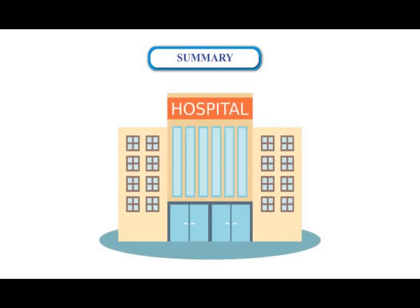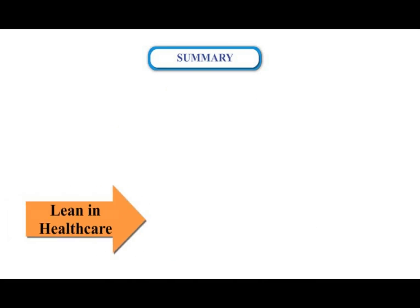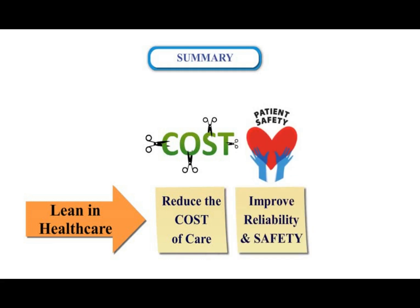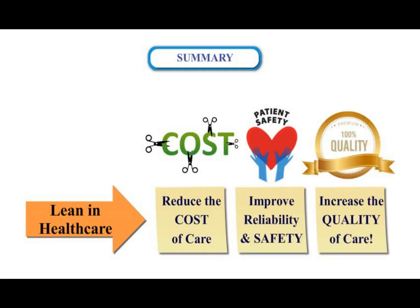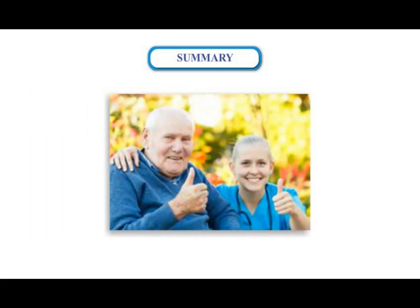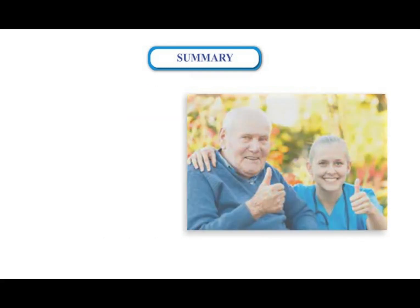Lean in healthcare. Principles of lean management work in healthcare in much the same way as they do in other industries. Lean thinking identifies the least wasteful way to provide better and safer healthcare to patients without any delays. Adapted to healthcare, waste is anything other than the minimum amount of supplies, equipment, personnel, space, and time that is absolutely essential to deliver a quality level of clinically accepted patient treatment.